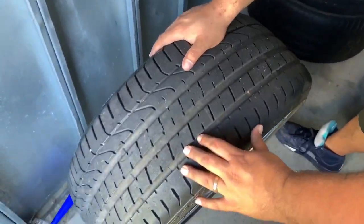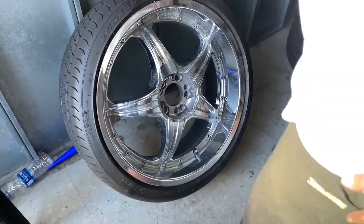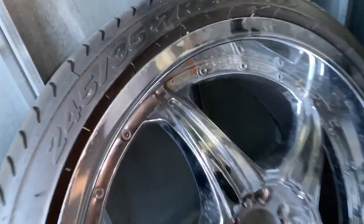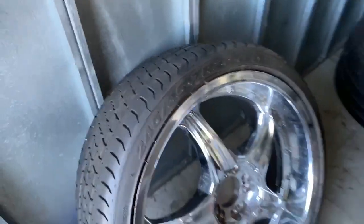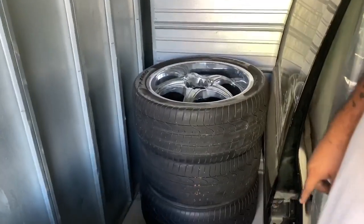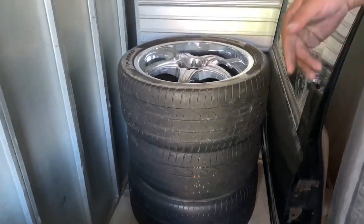Look at the tread on them tires. They're like brand new. Them caps we found earlier, I can almost bet. What size are they? 20-inch rims. But I can almost bet you that them caps we found earlier would go on there. Five lug. They're not Ds. These are young people rims. Right. But guess what? I bet you them tires are worth more than them rims. Yeah. Pirelli is a very expensive tire.